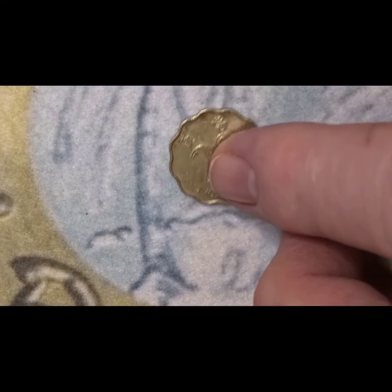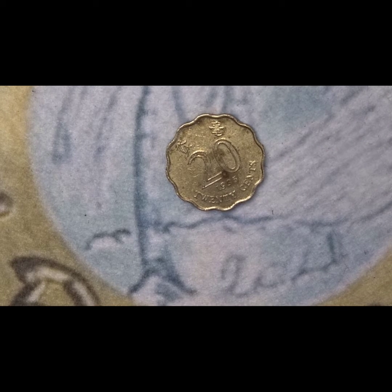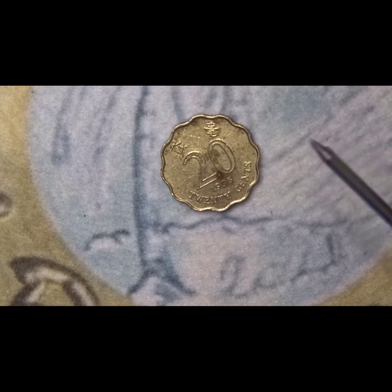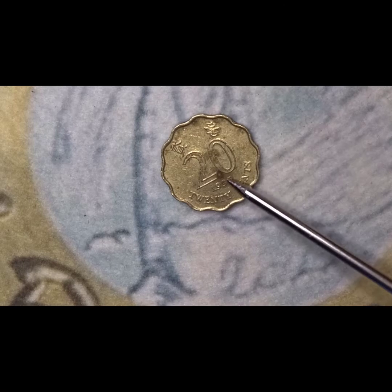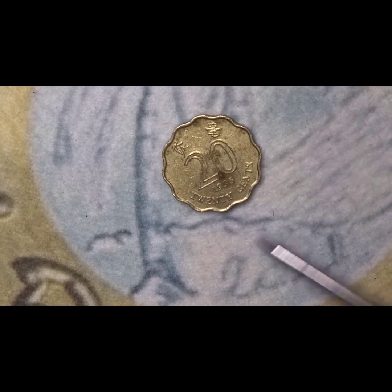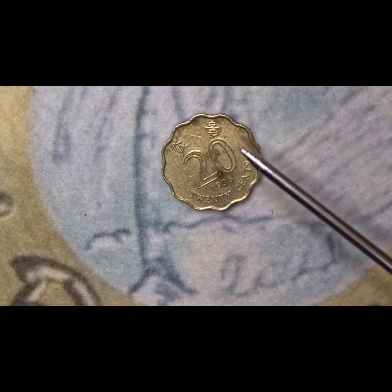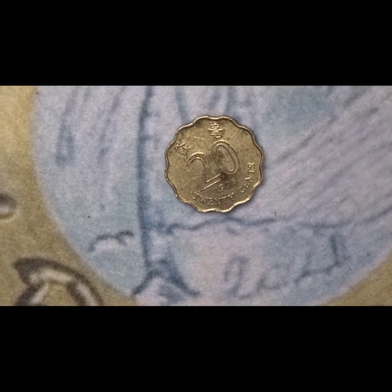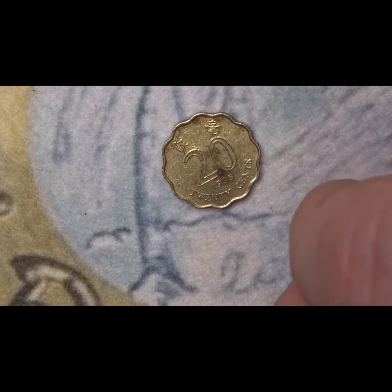Here we go, this is the first coin. This is a 20 cents from Hong Kong. The coin is a bit marked, a bit scuffed up. It needs possibly a little bit of a clean, rub with a dry cloth, see if we can get some of this dirt off. It's a scalloped edge coin. You've got the date on there. You've also got the value on there. The year is 1995. There's no mintage for this particular coin.